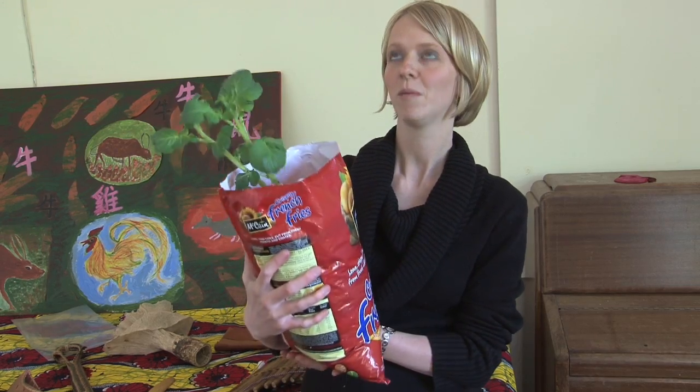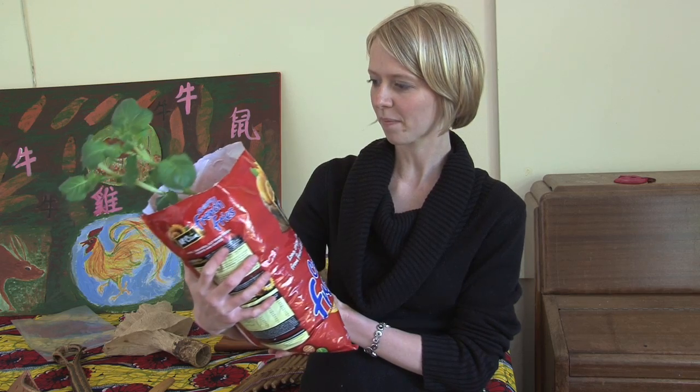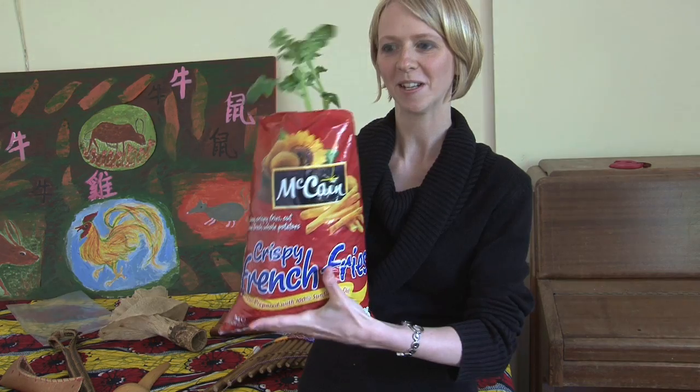And eventually, we'd quite like to get people growing their own food plants in food packaging. So here we've got our potato plant growing in some French fries frozen bag.